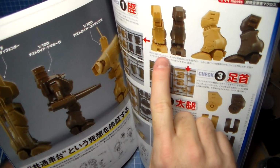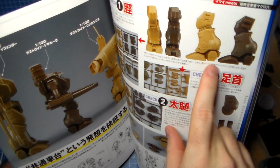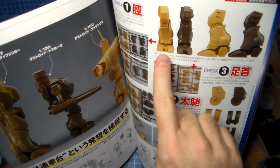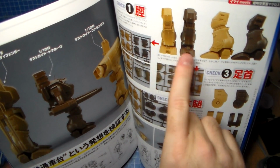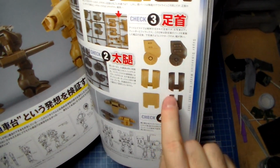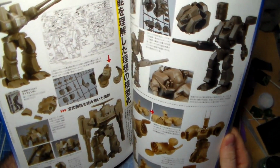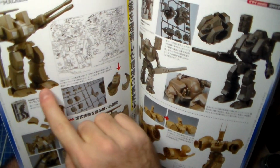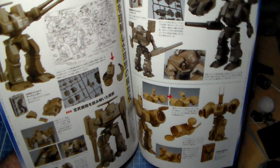Now here we have a comparison of the feet, and they're not quite the same. Like this one looks wider than this one for some reason. I thought that they were pretty much interchangeable, but apparently not. You know, these are different as well. They're just showing the difference here. So yeah, I have plans for this one.